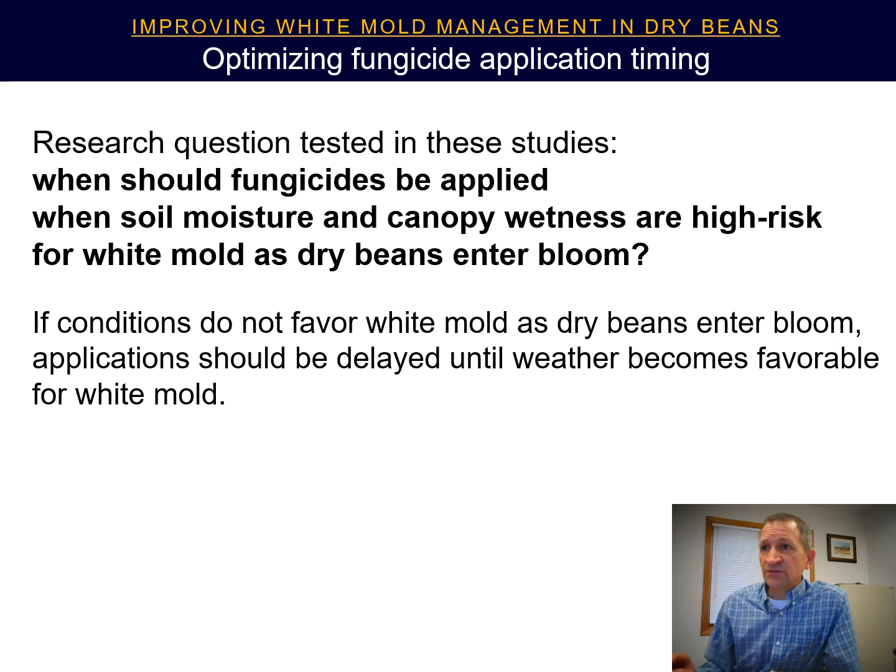I'd like to stress that this research evaluates when you should spray fungicides targeting white mold in pinto beans when conditions favor white mold as you enter bloom. If conditions do not favor white mold as you enter bloom, you should delay that application until weather conditions change. Again, I'm looking at a different research question. I'm looking at when you should spray when you know that it's cool and wet and you're worried about white mold and those dry beans are entering bloom.